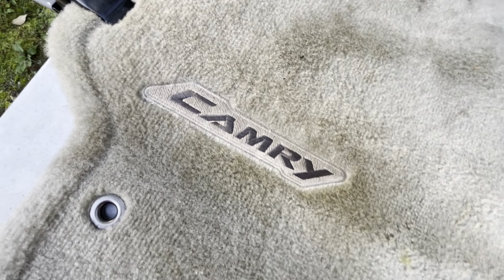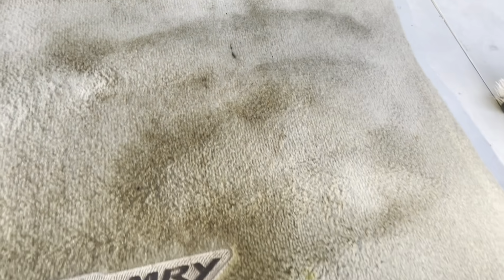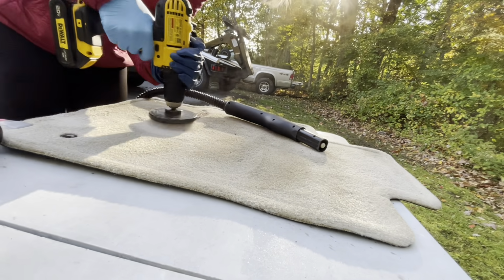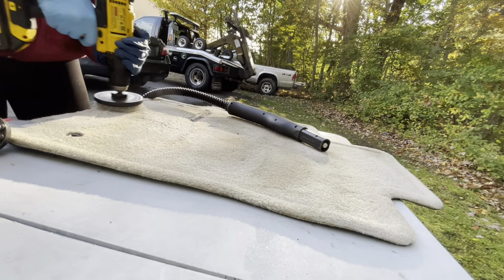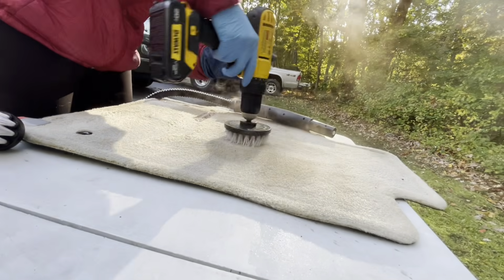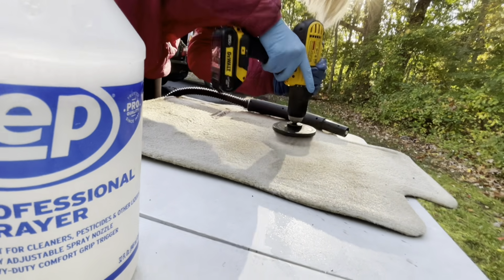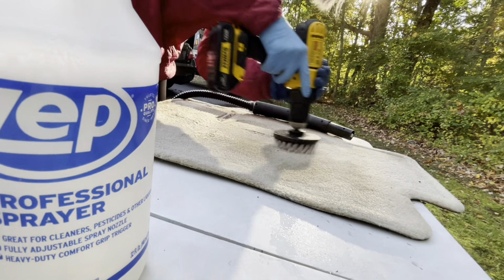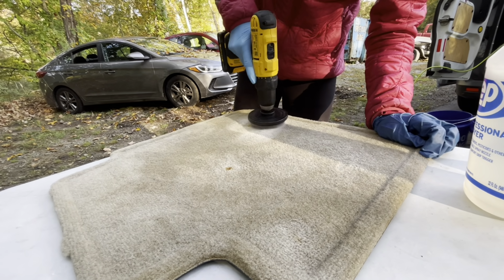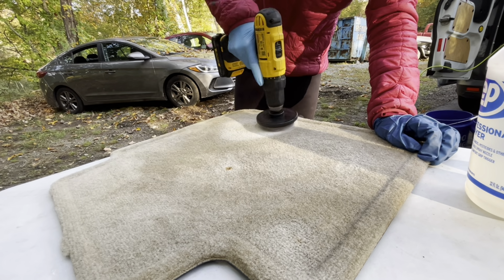So this is what that floor mat is looking like with just the Terminator treatment so far. I have a couple stubborn stains and I don't know if they're going to come out or not. So I'm just using the Terminator through one more process along with the steam to see if I can get those stains out. Now I'm doing the same exact process on the second floor mat, but you'll see as we go into the video that mats 3 and 4 are not working with this method.